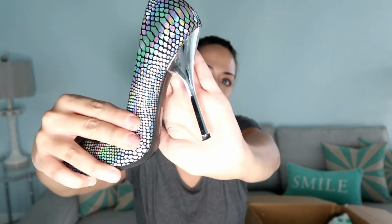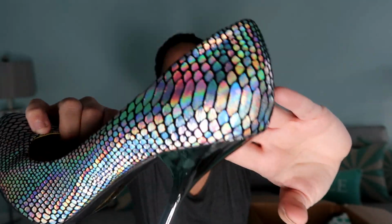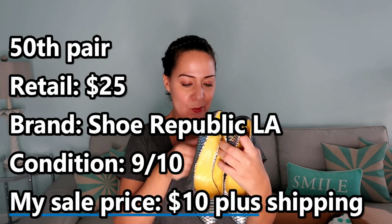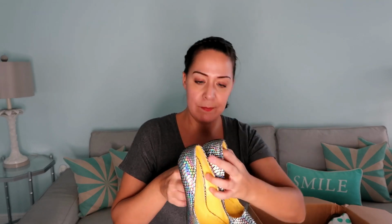This is a serious shiny shoe. Shoe Republic LA. Size 6.5. Look at that chrome heel. It is mirrored. Yep. If you needed to check your lipstick, you could do so in your heel. And then the rest of it, it is throwing all the colors of the rainbow. Okay, so yeah, these are in excellent condition. Not something I would have picked up, but I don't think they're real metal, but they're very shiny. I might price them at $15, $20.